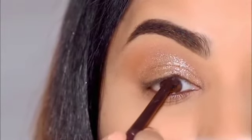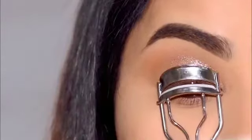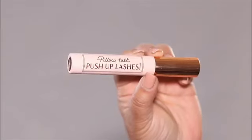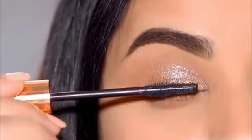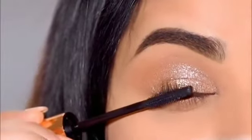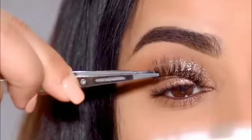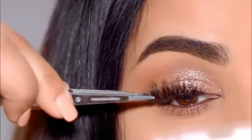That's pretty much it. You can finish this off the way you prefer. I just use some mascara and lashes. For mascara, I'm going to be using the Charlotte Tilbury Pillow Talk Push-Up Lashes Mascara. And for lashes, I'm using one of my favorites. These are the Tati lashes in Rich AF.